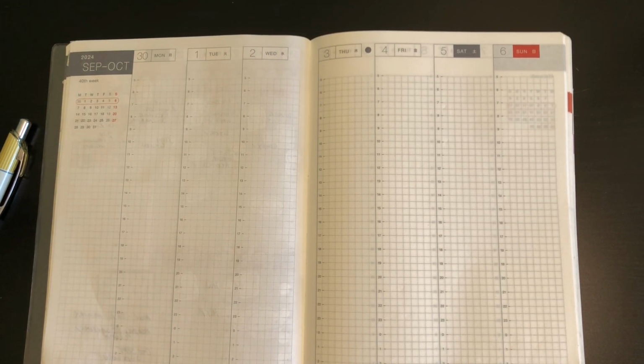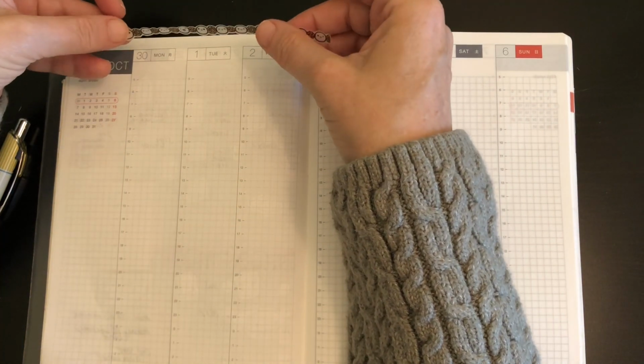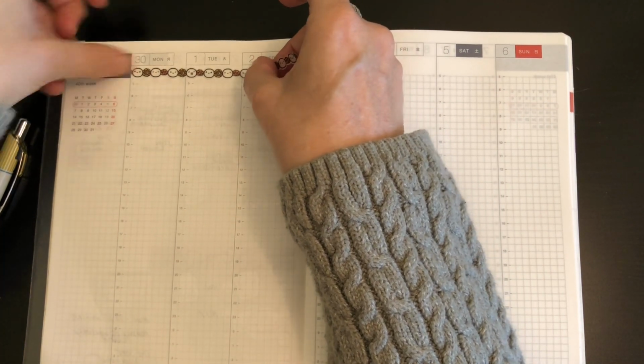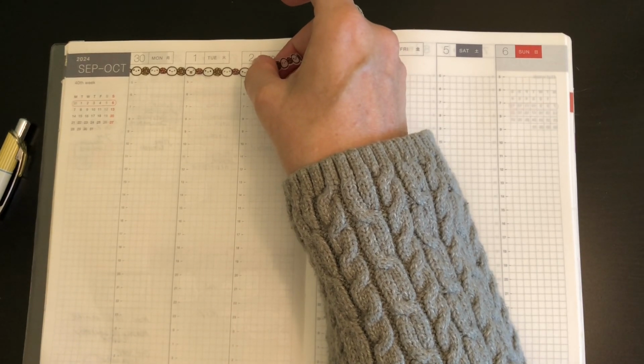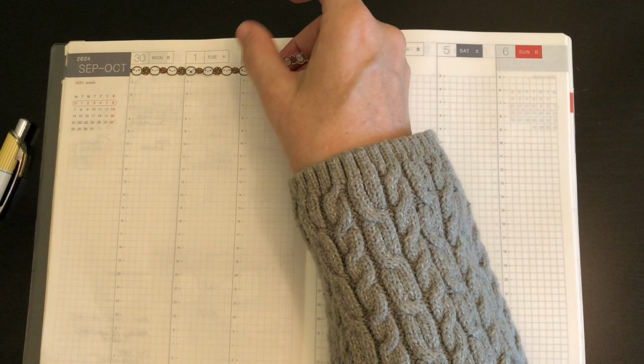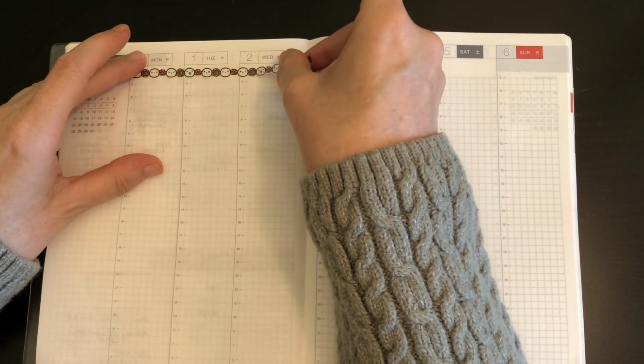And I'm really happy now today because I had an opportunity this weekend to really decompress, and I feel so much better. So we're going to start by getting this washi up top. And that happens every once in a while. So yeah, just try and give myself a break.